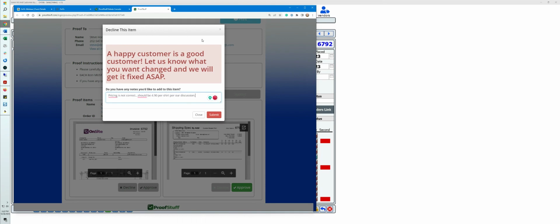Now, something I don't have set up here is the signature block. So there's a setting in ProofStuff where we can actually turn on or turn off this signature. Right now it's turned off. If I turn it on, it would also require Steve to actually sign, with a mouse in this case, or if they have a touch screen, they could do that. They can actually sign it. And I'll show you where we would set that up in a second.